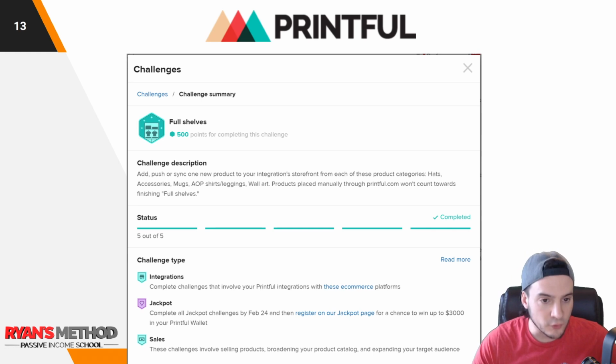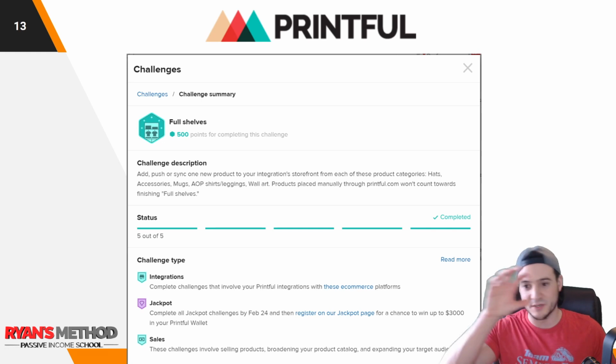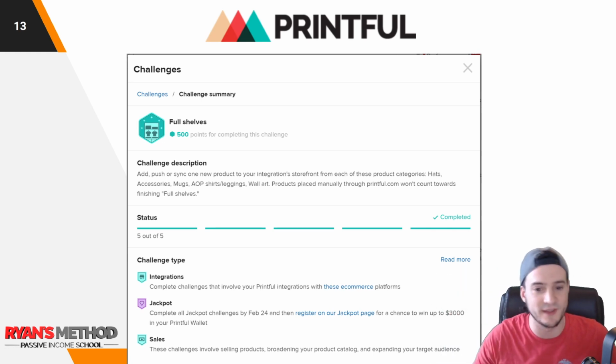Next one, full shelves. Add, push, or sync one new product to your integration storefront from each of these product categories. Hats, accessories, mugs, all over print shirts or leggings, and wall art. So, I sell hats all day. That one was easy. Accessories, I forget, what did I push? I don't remember if I pushed like a backpack or like a fanny pack or something. Anyway, there's a lot of options when you go to accessories. Like when you add a new product in Printful, on that screen, you get a bunch of high level categories. You can just click accessories and they have things like flip flops, duffel bags, backpacks, jewelry. So a ton of stuff.